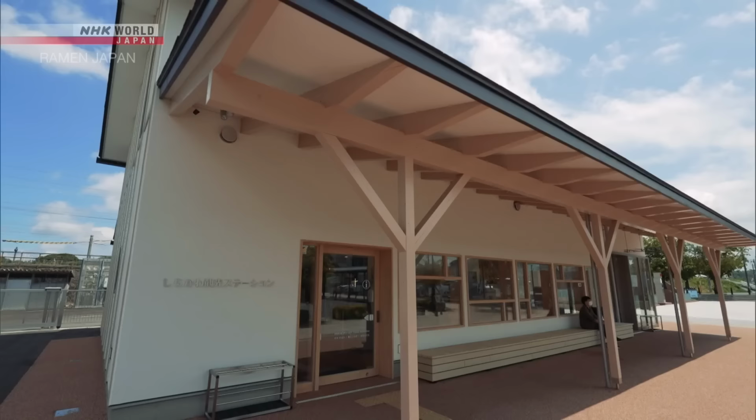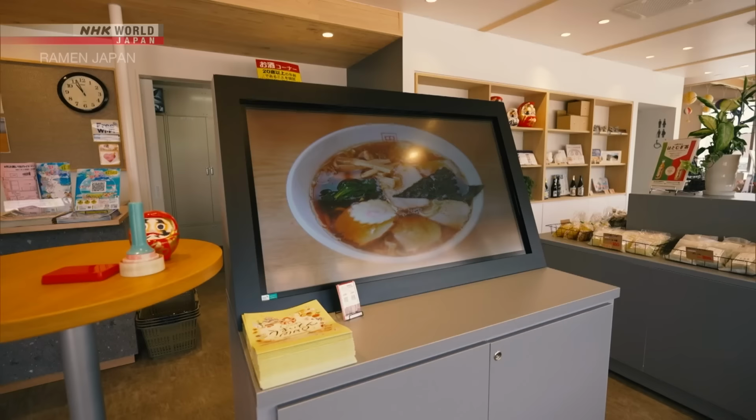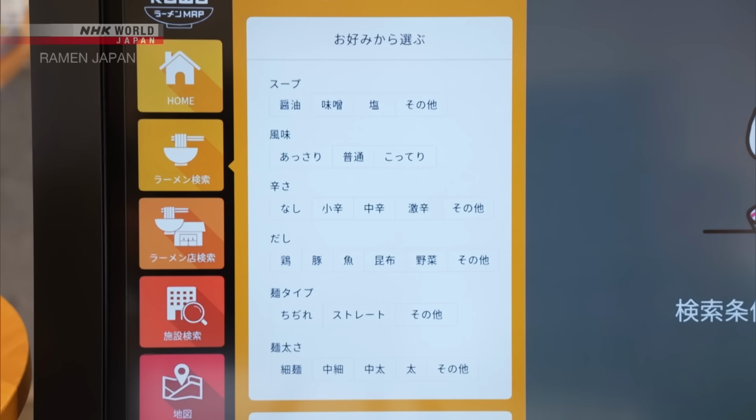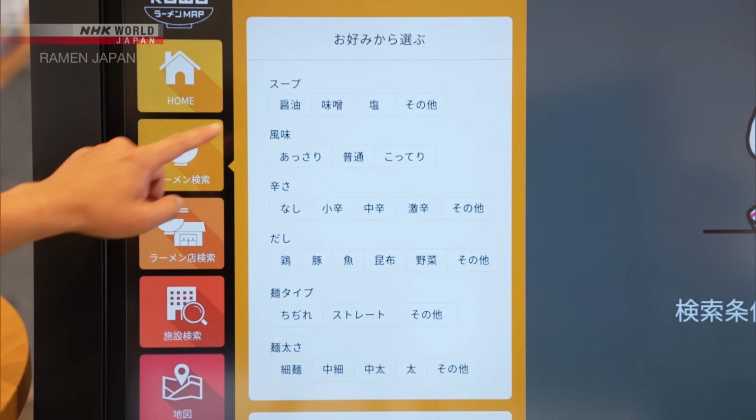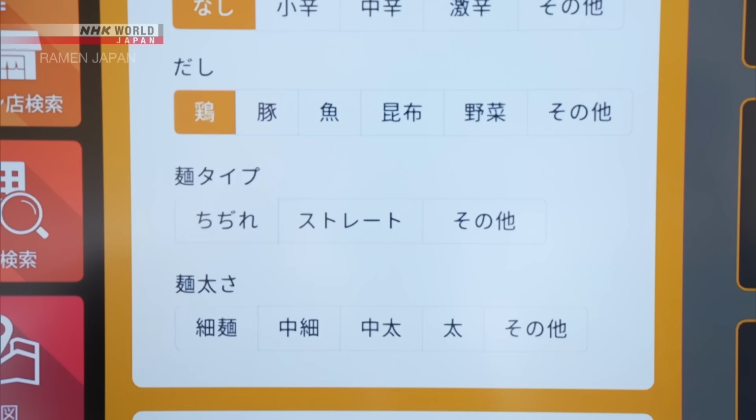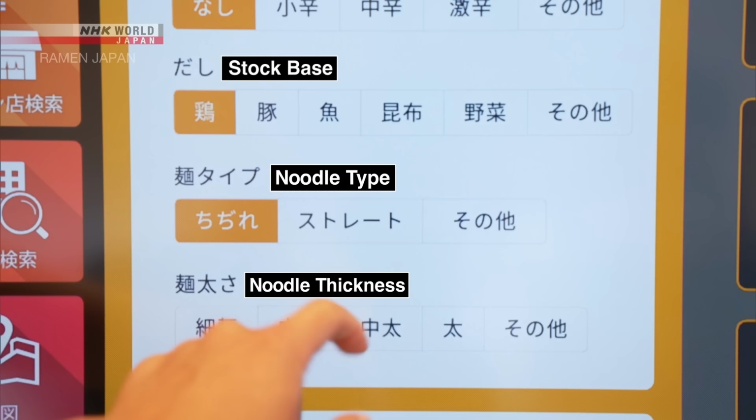April 2023. The Tourist Information Center set up a new ramen database. You can specify the type of soup and, of course, the style of noodles to find the shop that suits you. Currently only available in Japanese, it will eventually become multilingual as part of an effort to welcome overseas guests.